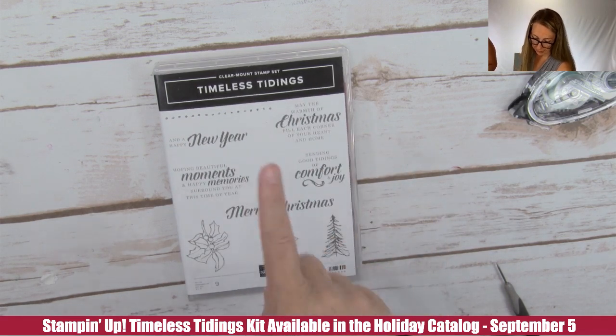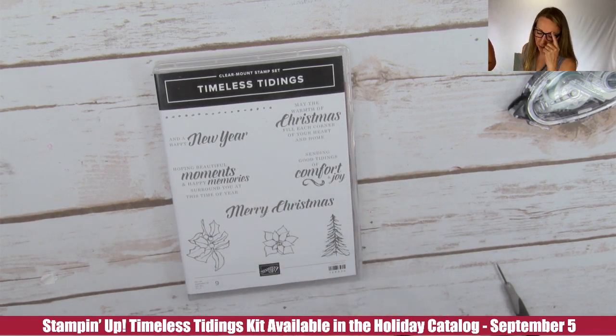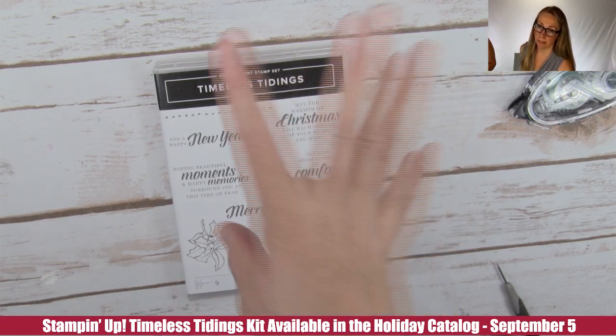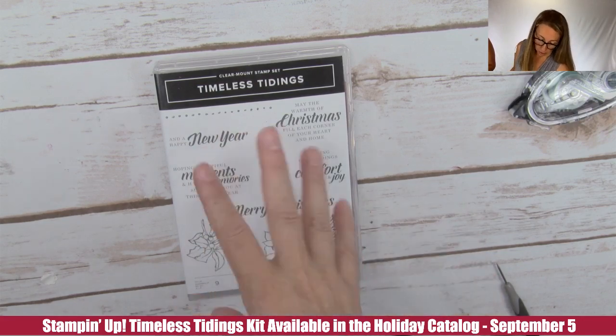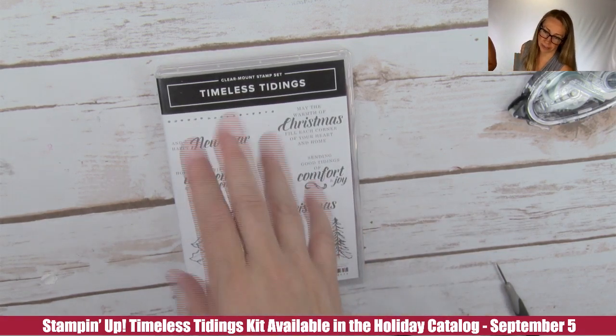So this is the stamp set. The stamp set is separate, and we were saying earlier that that's a good thing. You can buy the one stamp set and then buy 5 of the kits, so that you can make multiple. Or if you want to use a different stamp set, you can.